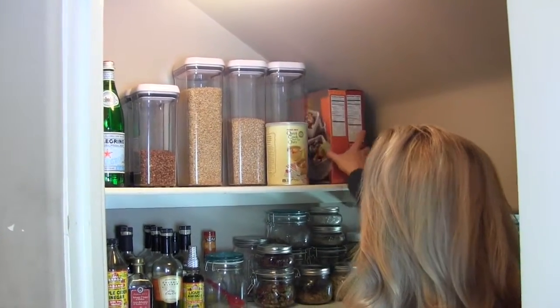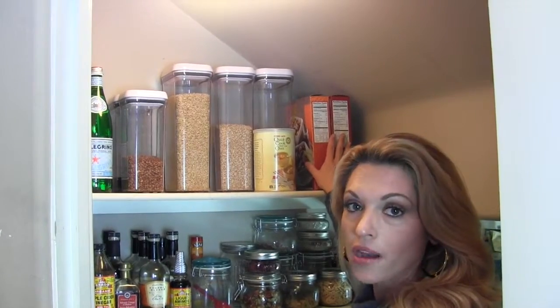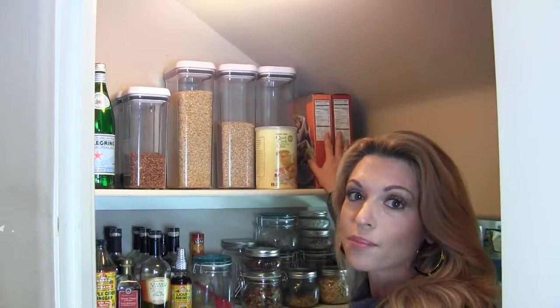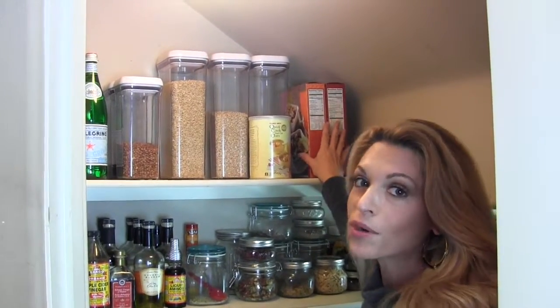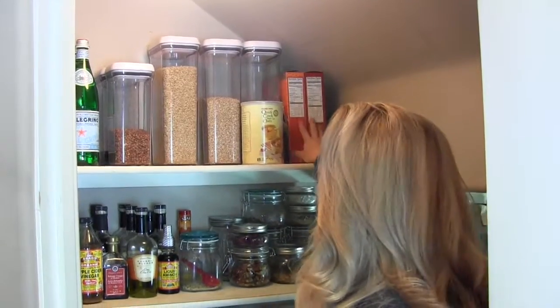And while I'm not a huge fan of boxed cereals, there are some good ones out there. My general rule with this is just keep 1 or 2 boxes and always make sure that they have less than 15 grams of sugar, some protein, and high fiber. The more protein and the more fiber you have, the better when it comes to breakfast cereals.